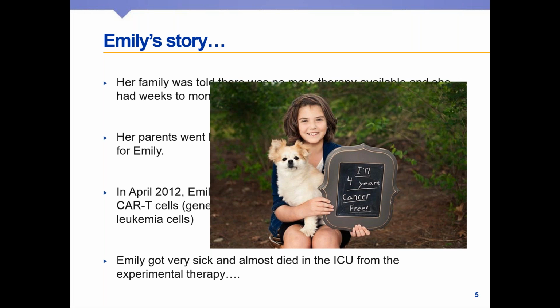And that trial has now expanded. That was a phase 1, and I'll tell you what that means in a minute. But that trial has now expanded into phase 2 trials and hopefully soon into phase 3, so that we can hopefully move this kind of a therapy, which is still experimental, sort of mainstream into the clinical practice.